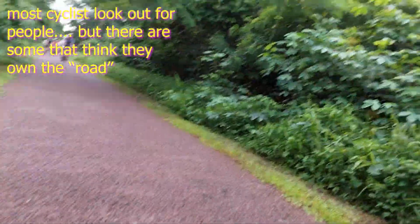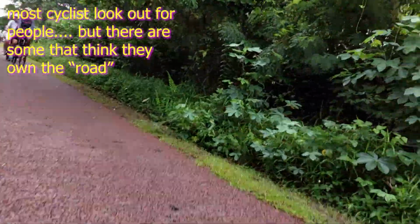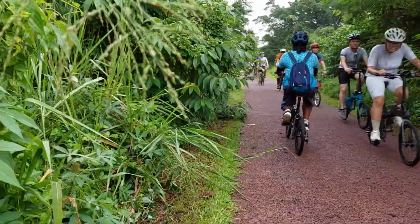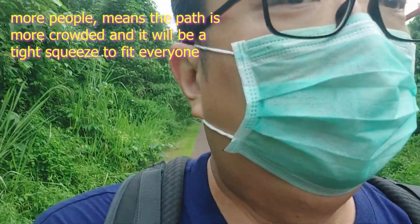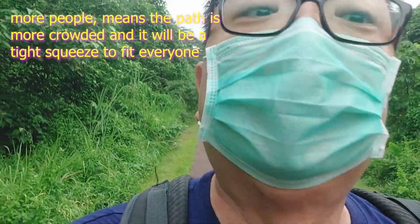Also, you need to be careful where you're walking around. Just be aware of your surroundings because there are lots of cyclists and runners around. So as the sun gets brighter, there are more people on this railway track. Cyclists, joggers, and people walking like me.